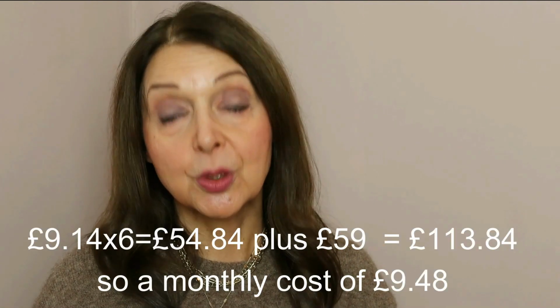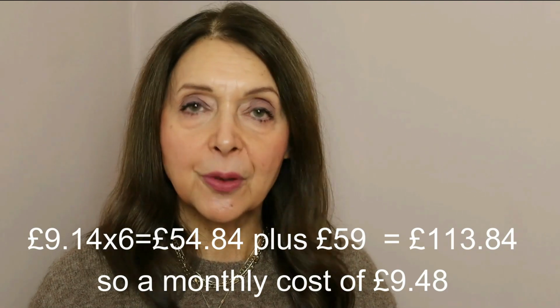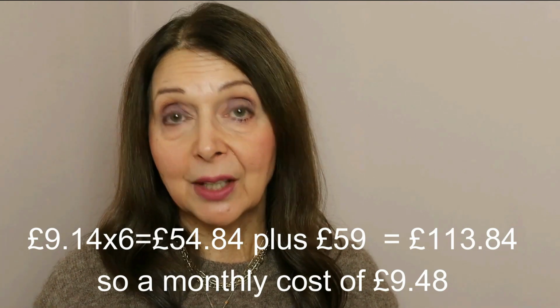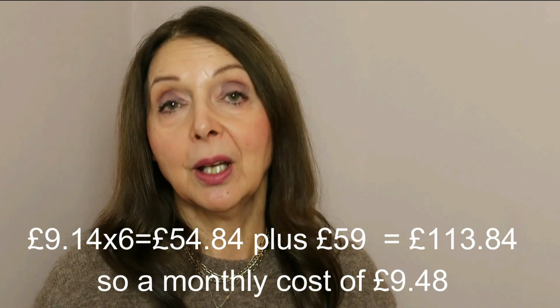So that SPF cost £9.14. I found that the first bottle I used lasted me 2 months, so if I wanted to carry on using this, I'd have to buy 6 bottles in a year. So if you add that £54 or so to the £59 that I pay annually, that's only just over £100 for an annual supply of SPF, which I don't think is too bad at all.